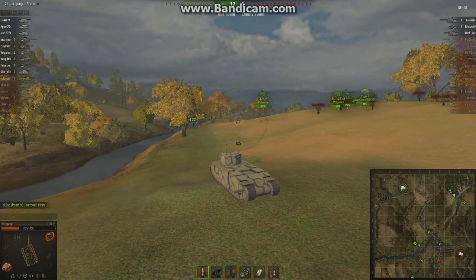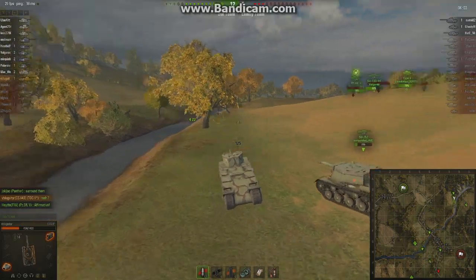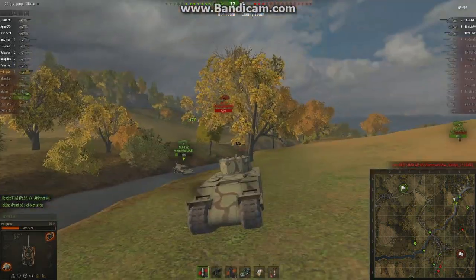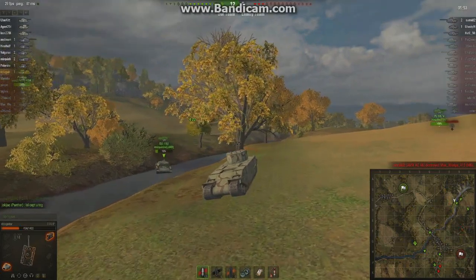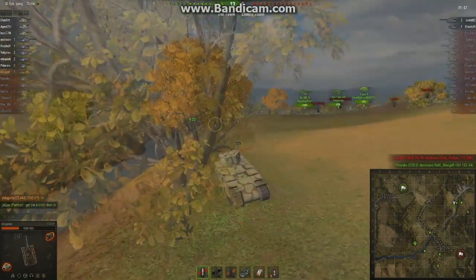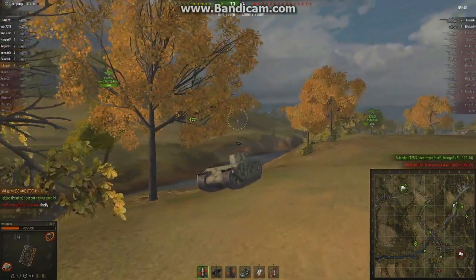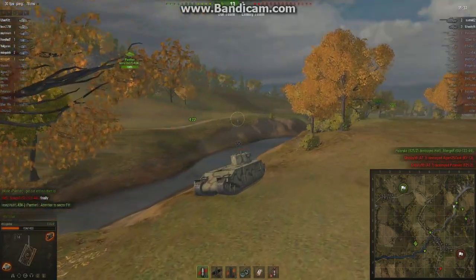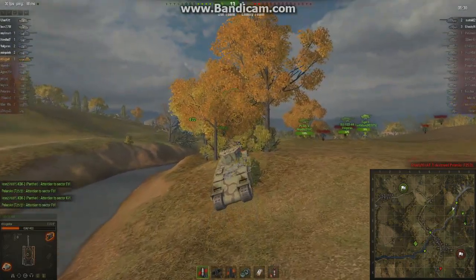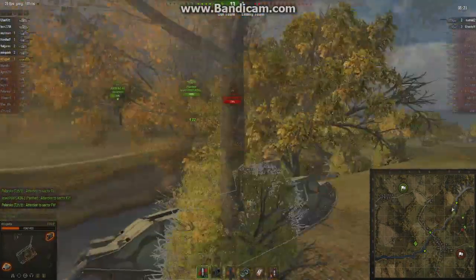He said rush in. Rush? Okay, AT7 hidden up on the hill. Oh boy. Okay, we got one of them. Oh boy. Come on. Hopefully they'll get this guy to panic. I should be able to penetrate the AT7.